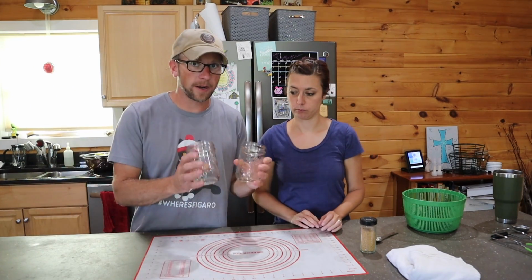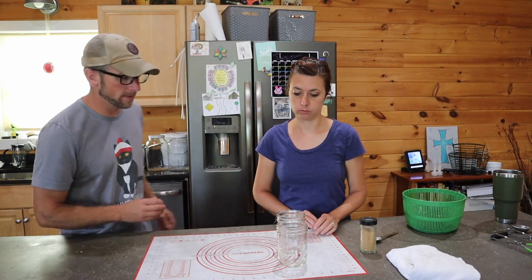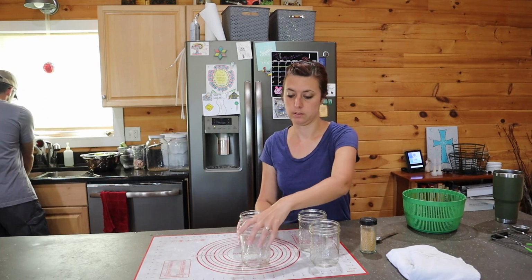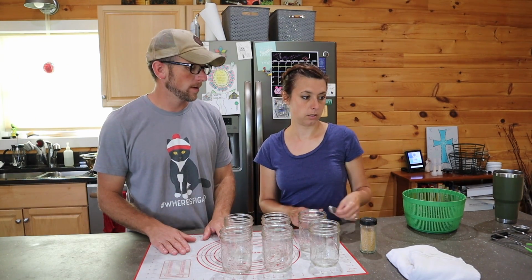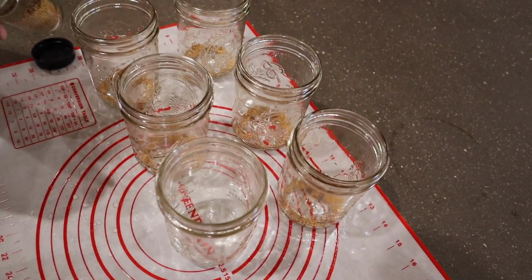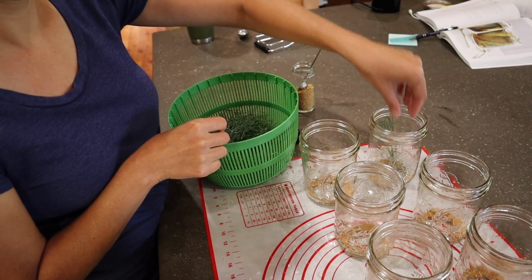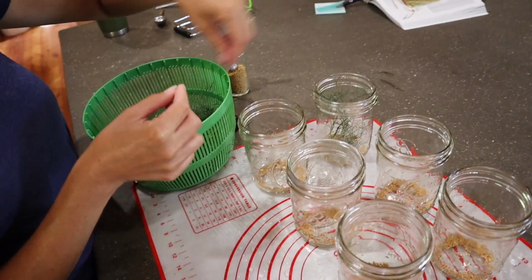It does. Like, we got our jars sitting in a hot water bath to keep them warm. And grab the rest of them. You're gonna do all 12 at once? Now we'll get 6 going. Now we need to add 1 teaspoon of mustard seed and 2 things of dill per jar. That's a big one. It is. 2.